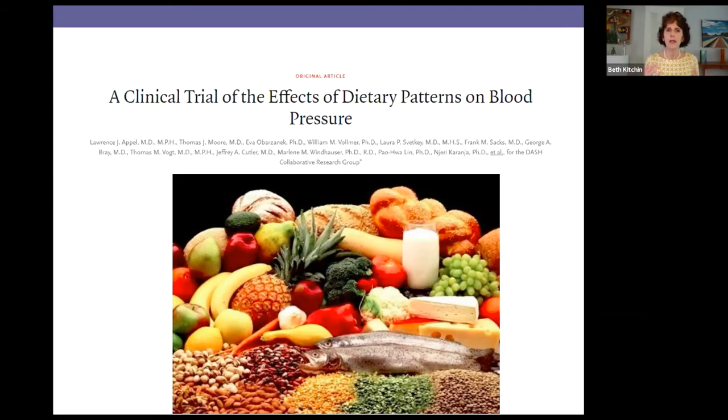And luckily, we can fall back on things like the DASH diet that has dairy in it, that is just an overall healthy eating pattern that's good for your heart. So it's like you can tell patients, here's an eating pattern that's heart healthy and bone healthy. And so a lot of times people get really excited about that, and it's a good message and it's an accurate message. And so that's what I like to talk about.